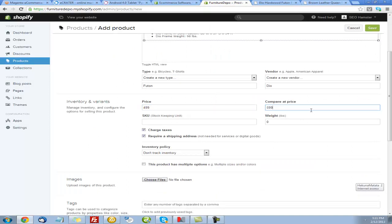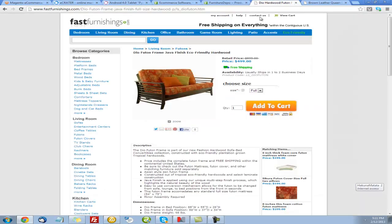This is a marketing strategy. When people see 4.99 and they see that the original price was 5.99, they're going to think this is a great deal and want to buy it. Okay, and the SKU is just a stock keeping unit number. You just want to add any random number on there. It's just for stock keeping purposes. Every e-commerce platform has that, eCreator, Magento. So you just want to put a random number on there.